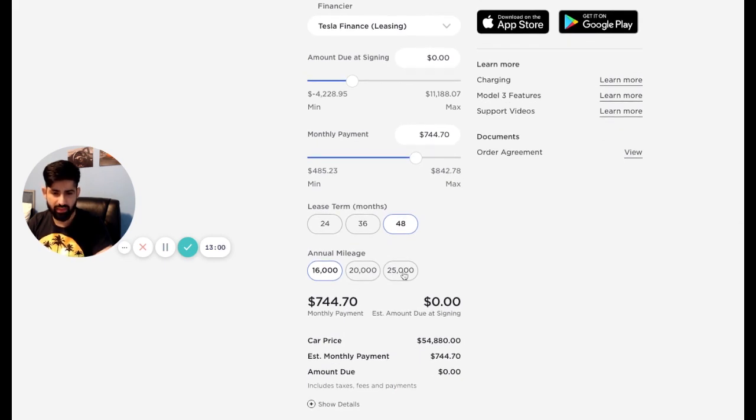So 16,000 annual mileage. Let's bring this up and see what happens. So it comes up a bit, just like $50 more if you want to have more mileage. I would like to have that. If I were leasing the car, I would like to have more miles, just for safety, because I don't want to be penalized for driving extra. I don't think I would be doing that much actually, but it's just peace of mind.